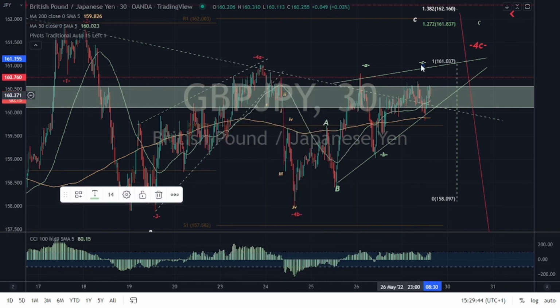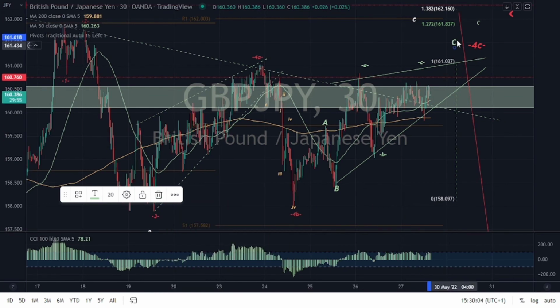You're looking at this C taking you here. There's going to be a very congested D and then another E. That last leg in this 4C has to be a 5-wave swing. You've already done an A, B. I don't believe this is C. Let's see. It looks like it's just another swing here.